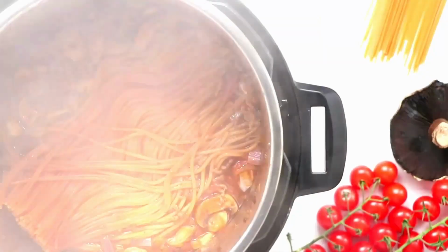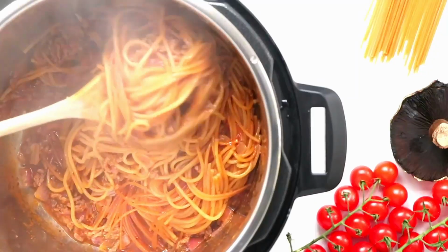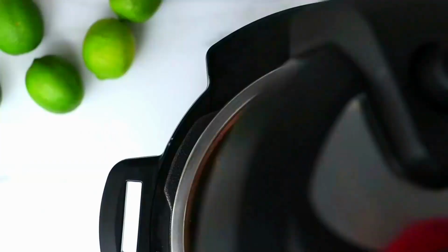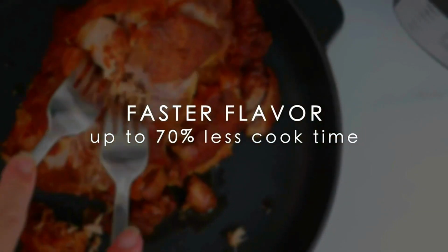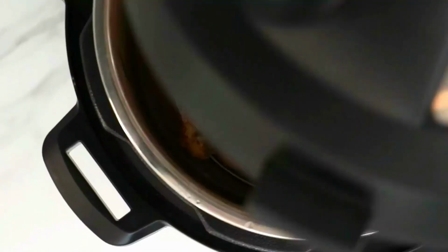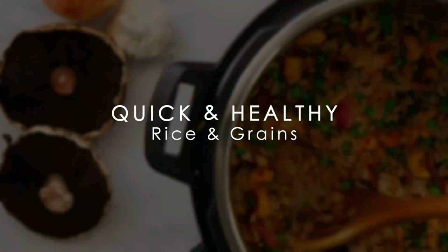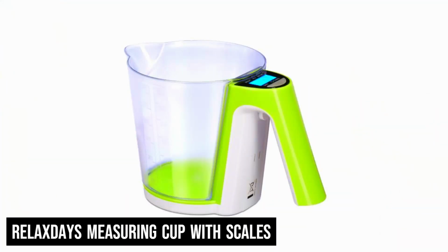Plus, the easy-to-use interface and the stainless steel inner pot make cleaning a breeze. Overall, the Instant Pot Duo 7-in-1 Smart Cooker is a must-have kitchen appliance for any home cook. It's versatile, efficient, and convenient, making it perfect for busy families or anyone who wants to make delicious, healthy meals quickly and easily. Relax Days Measuring Cup with Scales.